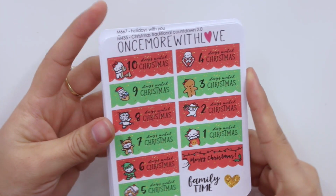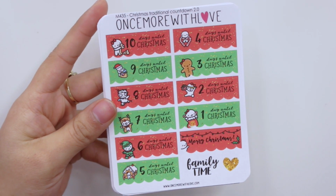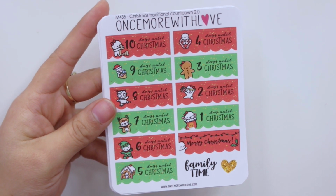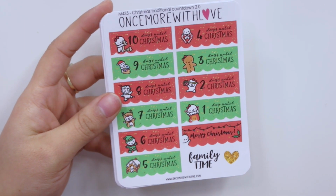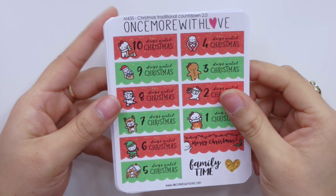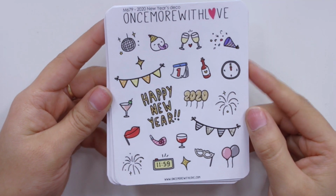I also went ahead and got the Christmas countdown. This is in the traditional colors. I think I have the pastel one from last year that I never ended up using, but I wanted to get this because I thought this would go perfect with my holiday kits that I have in mind. So I have this. Next, I got the 2020 New Year's deco.